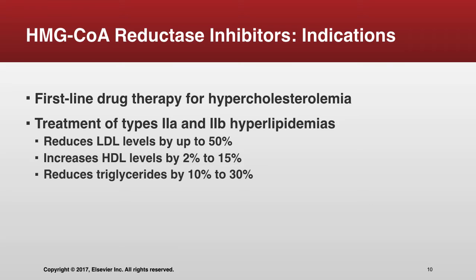The indication for the HMG-CoA reductase inhibitors is that they are the first-line drug therapy for hypercholesterolemia. So in other words, for high cholesterol levels. It's for treatment of type 2A and 2B hyperlipidemias because it reduces the LDL levels by up to 50%. It also increases the HDL levels by 2 to 15%.